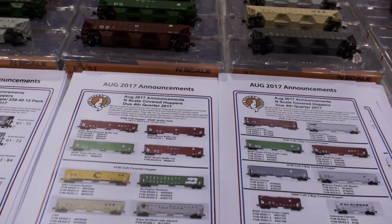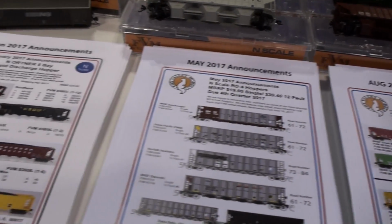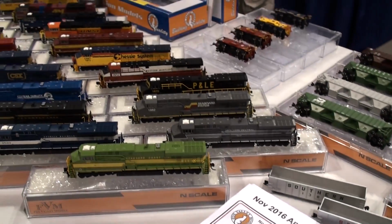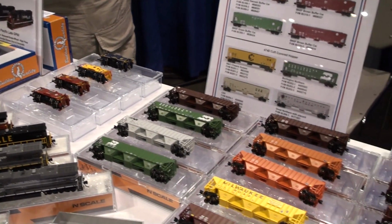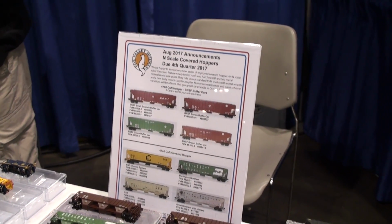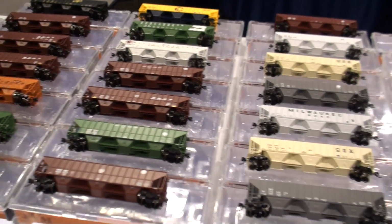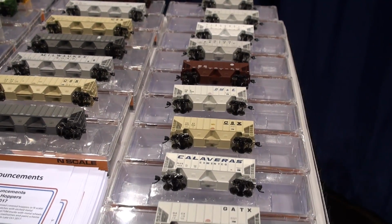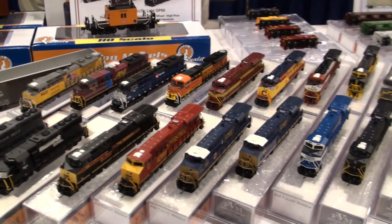And we're over here at Fox Valley Models, some of their stuff coming out this month, or at least announcing. Got a lot of bay hoppers and whatnot. The N-scale covered hopper is coming out at the end of this year, and other various rolling stock. And here are some of their locomotives as well.